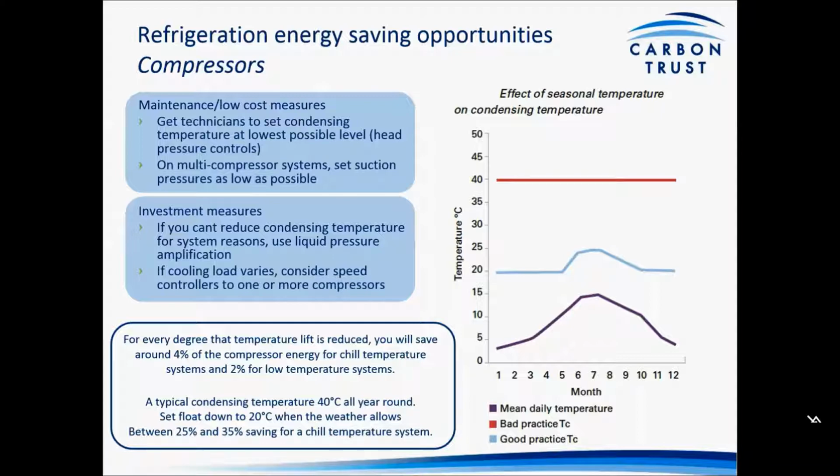So by adapting the condensing temperature down to 20 degrees when the weather allows, with float controls to raise the condensing temperature as necessary during warmer months, you can see there the light blue line shows good practice, a lower condensing temperature, and you can save between 25 and 35% of the energy consumption on your chilled temperature systems. Again, the compressor is the energy intensive part of the system. Focusing on improving the efficiency of this is critical.